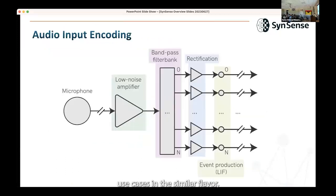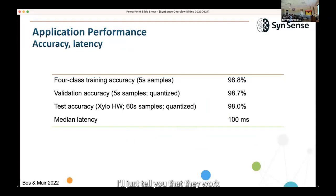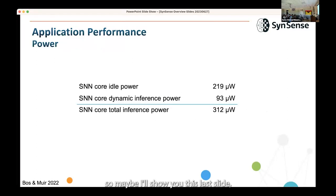So there are a couple more use cases in a similar flavor, but in the interest of time, I'm going to skip all that. But just tell you that they work. Maybe I'll show you this last slide, which focuses on the amount of power we burn for these applications. We are typically operating in the order of a few microwatts for this. For Speck and the vision applications, we are operating typically in the order of a few single-digit milliwatts. For Xylo, we are operating in the order of a few hundred microwatts.